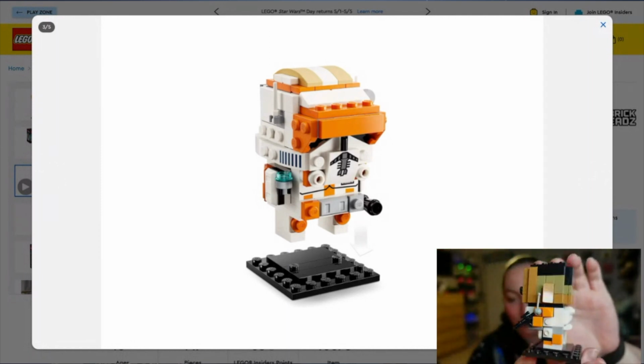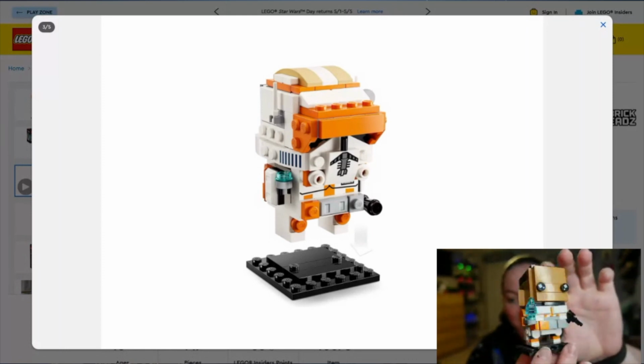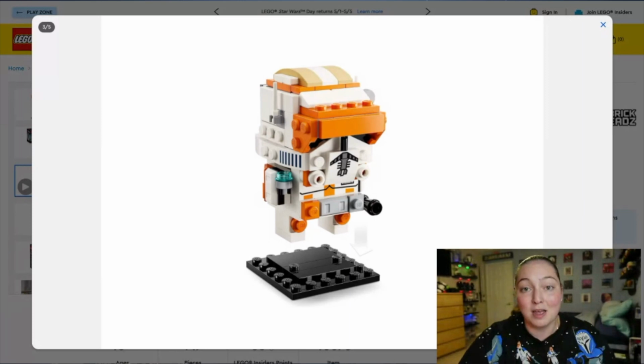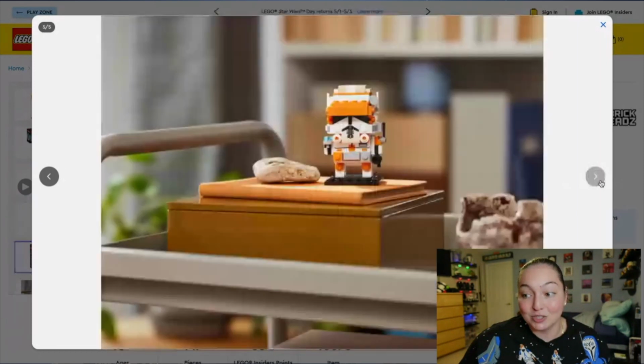So overall, it is a different version of Clone Commander Cody. It's obviously him without the helmet, and this one is him with the helmet. However, I do really like the printed pieces. They look very proportionate for a brickhead, and honestly, I think it just looks absolutely phenomenal, and I'm super excited we are getting more brickheads from LEGO.